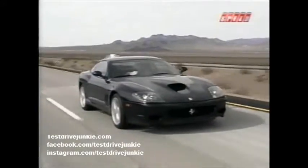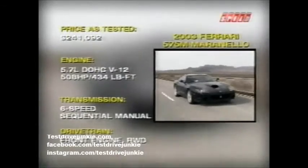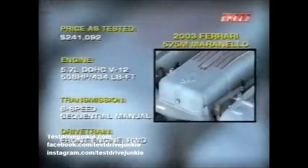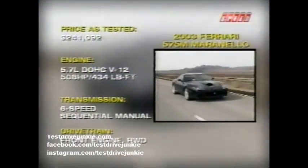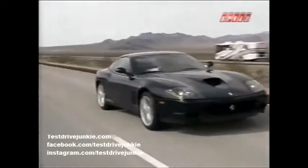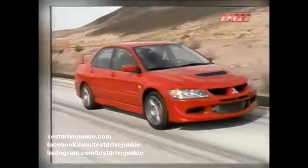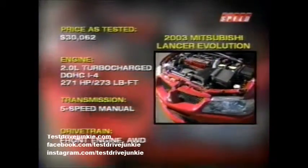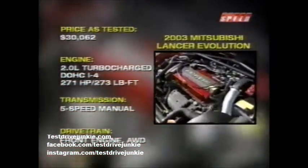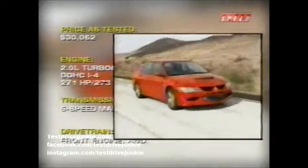Our first imported entry is sculpted by Pininfarina. Ferrari's 575M Maranello boasts a 5.7-liter V12 and a paddle-shifted Formula One style 6-speed gearbox. Stateside for the first time, Mitsubishi's Lancer Evolution delivers rally-inspired all-wheel drive performance. This 2-liter inline 4 makes an impressive 271 horsepower for under $30,000.